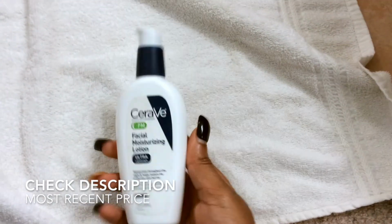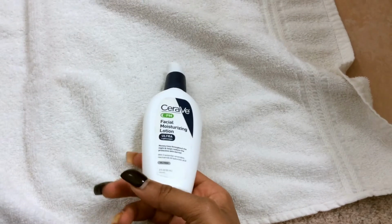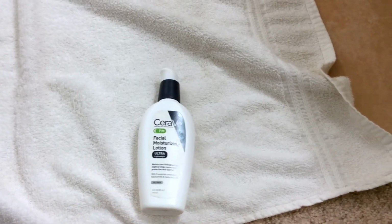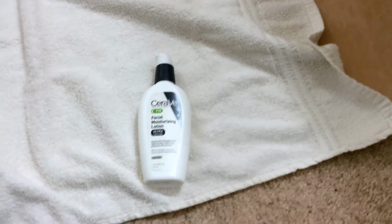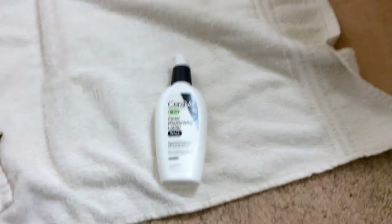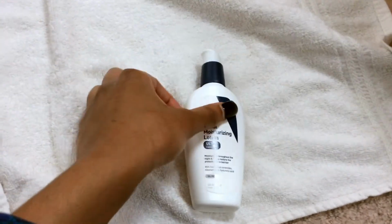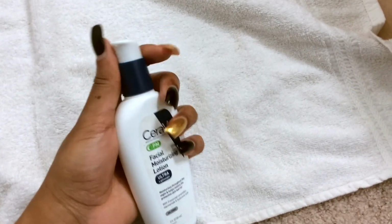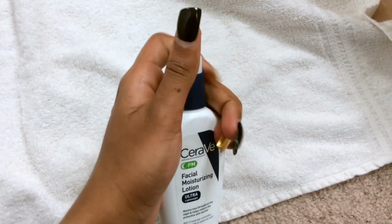But anyway, my dermatologist prescribed this to me. At first, I didn't even have to use lotion with the medication that I was using, but with the temperature changing and everything, I had to get something so my face wouldn't be super dry. What I do like about this lotion is that you can easily close it when you're not using it. So if you're traveling, it doesn't go all over the place.